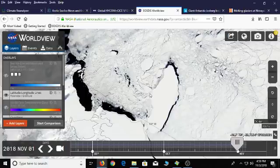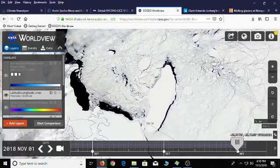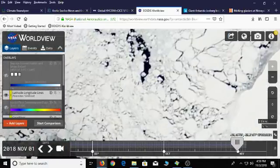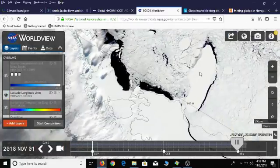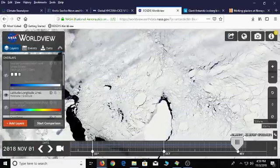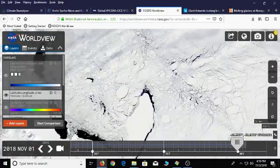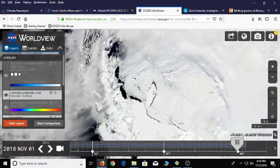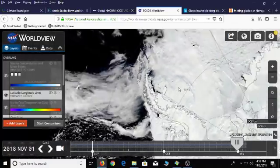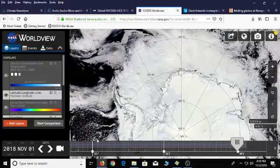So here it is from November 1st, and we can see the sea ice is starting to really break apart. I don't know if A68 is going to make it out into the ocean before their summer is up or not. We'll be watching that though. So there's that.